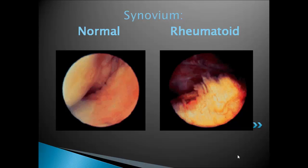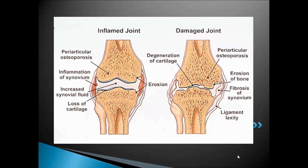Okay, and then you see some synovial lining here, but then you get to something like that, and it's just heaped up and just, you know, these fronds are sticking out. It's just all inflammatory cells, and they're inside the joint, excreting a lot of enzymatic chemicals that are causing the degradation and destruction of the cartilage from the acid and the chemicals.